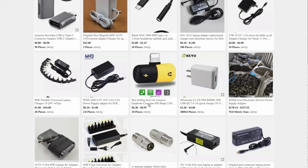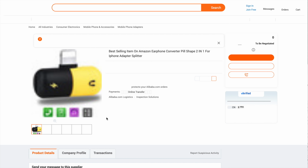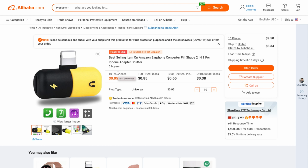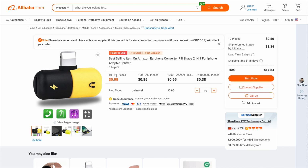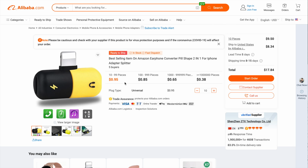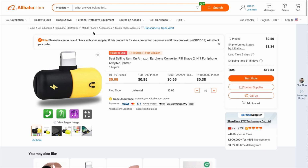This is pretty cool. You can have your headphone and charge an Apple product, like an iPhone, under a dollar. These are just amazing. You only have to order 10 of them even. So you could buy a couple of different things and create a pack and resell it on Amazon. A whole pack for $19.95 of all these little adapters that you can get for a third the cost, and you can put your brand on them, and it's pretty cool.